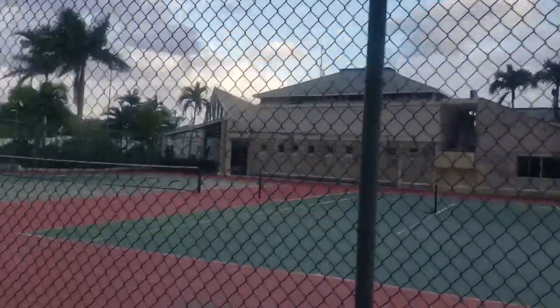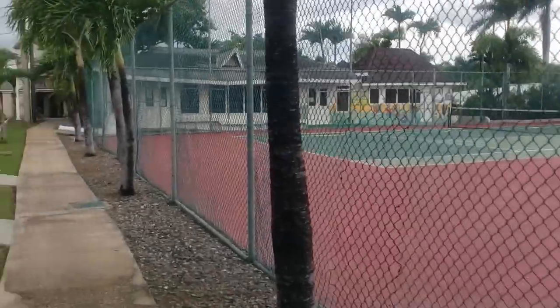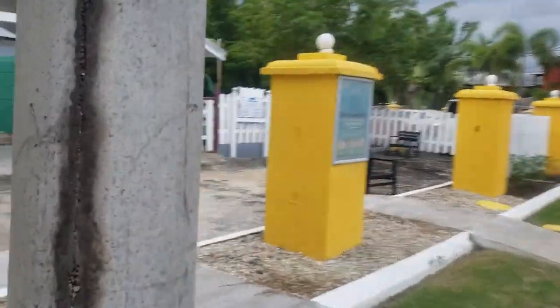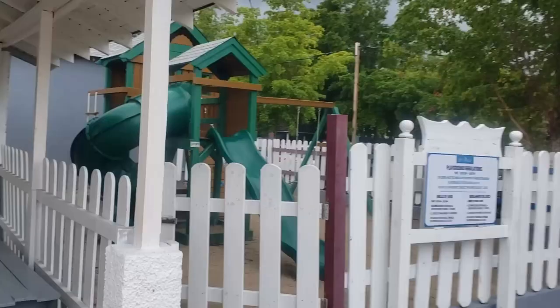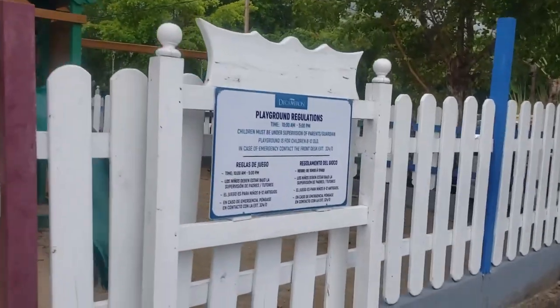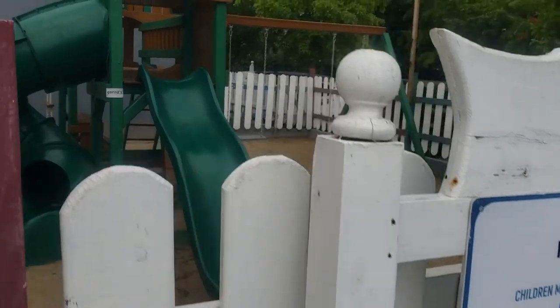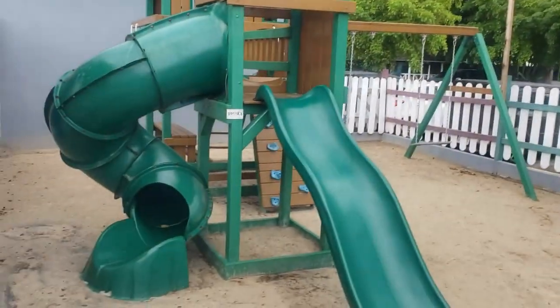So guys, this is a tennis court. So I've actually never been around this section, but here you have all your little sports. You have your playground here, right? And you have the rules for the playground as well. You can actually pause the video to read that again. So this is the playground. You have your slide and your swing.